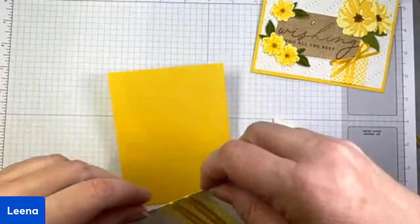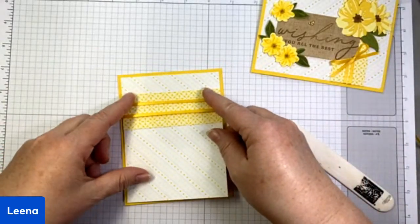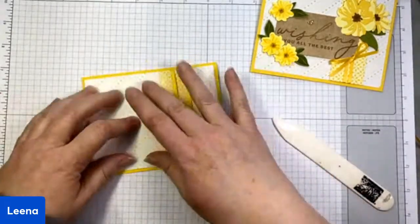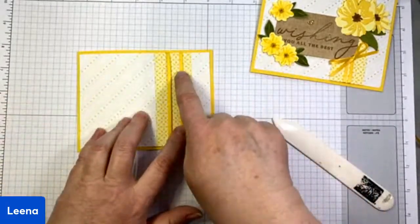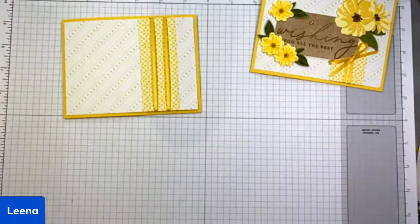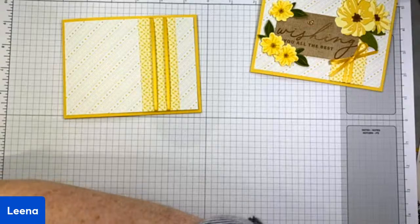And we'll pop this on. Just like that. Okay, I love that pop, and I love that the width of the ribbon is the same as the border. I just feel like it looks nice and balanced. I love it when things are balanced. All right, let's work on our sentiment.